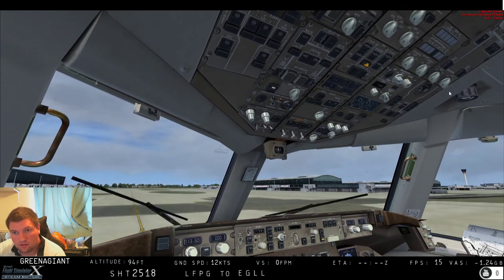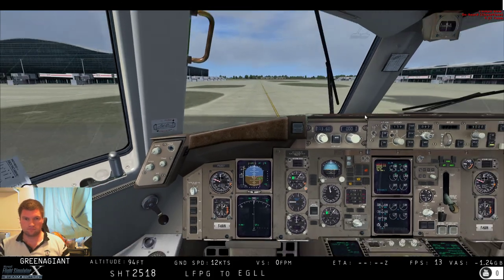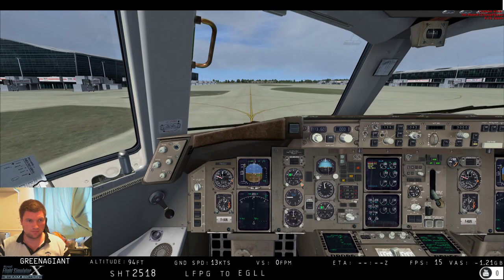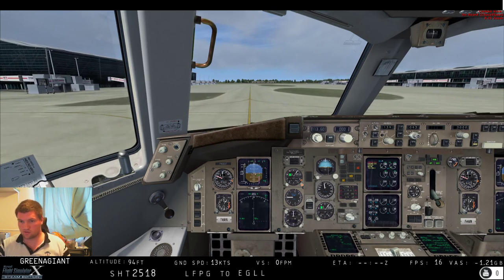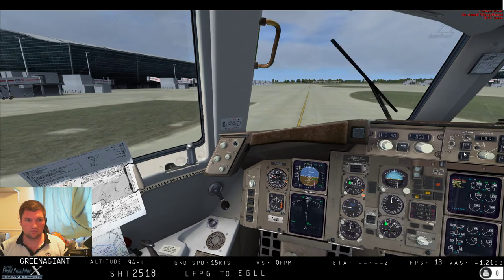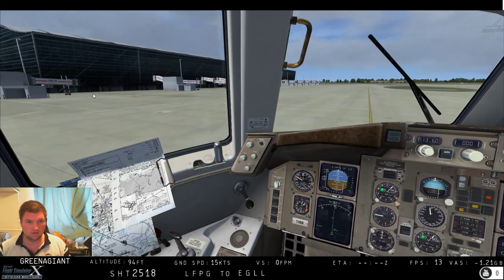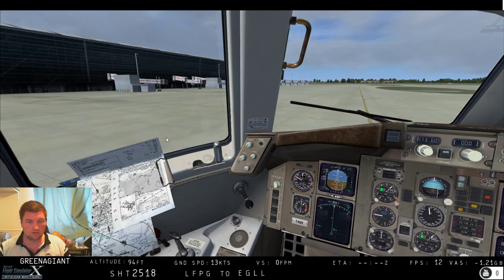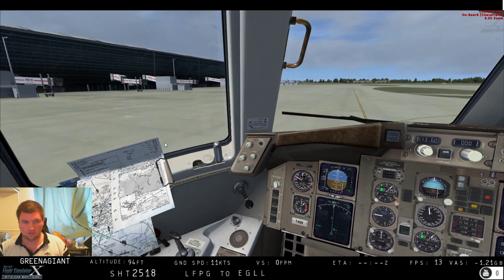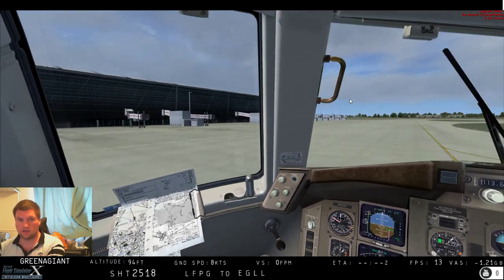So the APU is on. Turn the APU bleed on, just in case the air conditioning needs it when we kill the engines. And we'll go up to the usual spot. Probably got the Dreamliner in there. That's a wider gate. Huh. Yeah, we'll go in here. Why not?